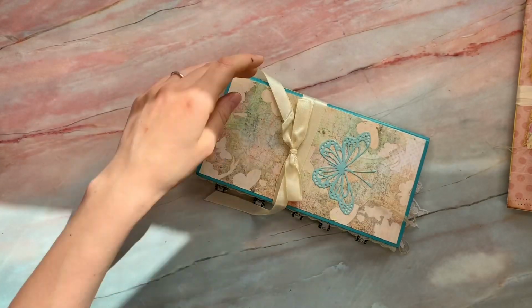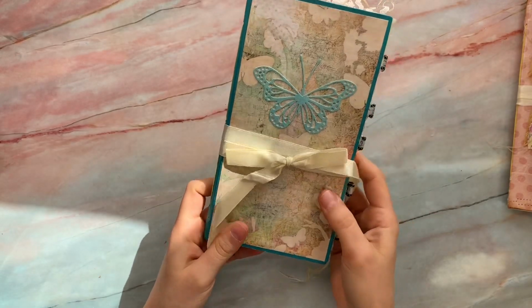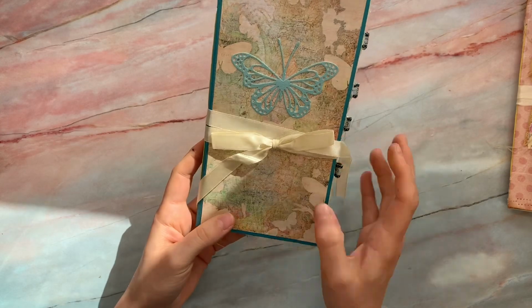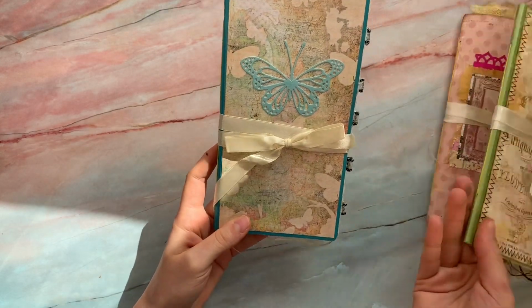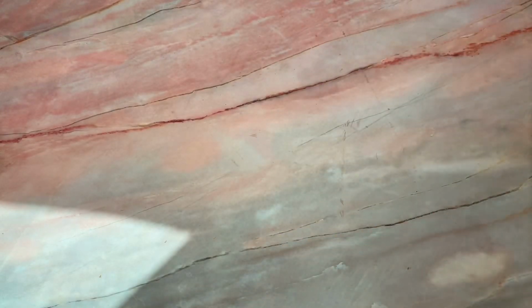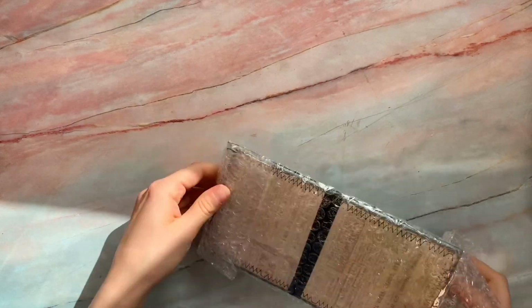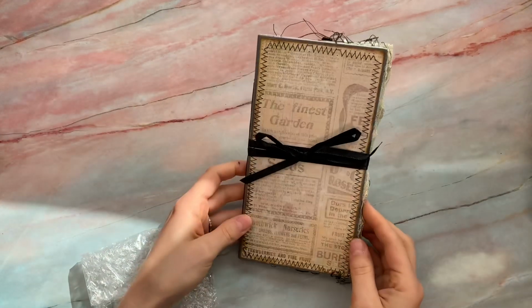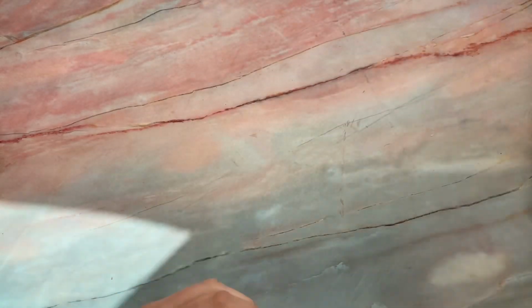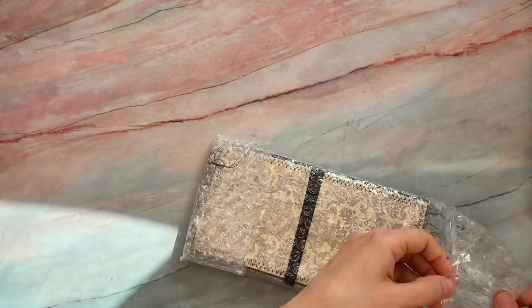Here's another thin one with some little tabs. I'm not gonna take the bow off right now. I'll post pictures of it on my website because I'm gonna put it with probably some of these other small ones, because these are pretty similar. This one as well. I'll post pictures on the website. And we'll flip through her last one.